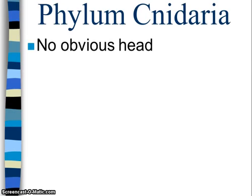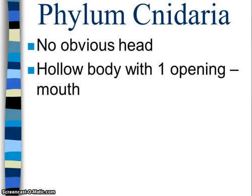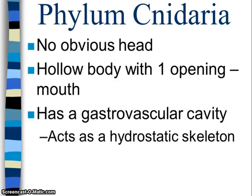Okay, so there is no obvious head. It has a hollow body with one opening, which is the mouth, and that will function as both the mouth and the anus. So it's going to bring in food, and then waste will leave there. And there are tentacles that surround the mouth that will help bring in food.